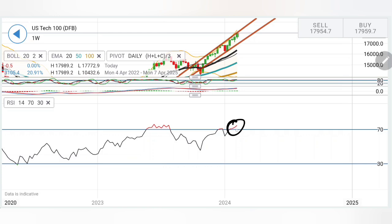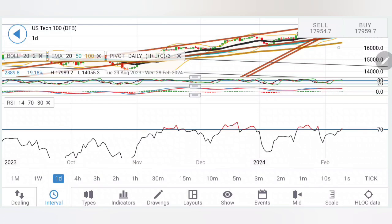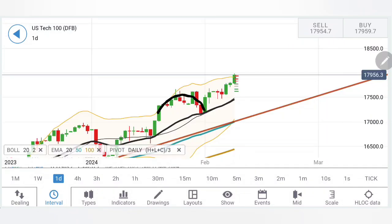Possibly it could try to trade in range between 17,700 to 18,500 in the next 2 weeks before dropping. Coming to the daily. Now look at the daily charts. Rise, retracement, rise again, trying to trade bullish.